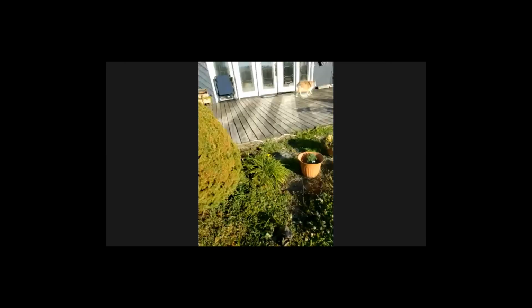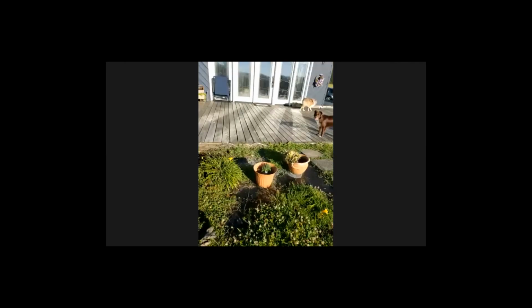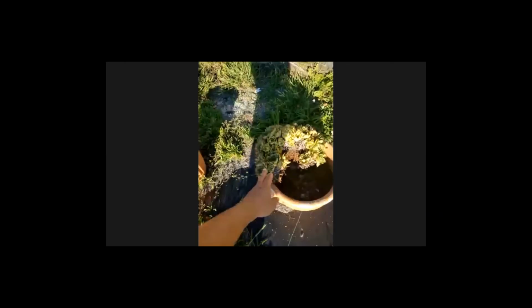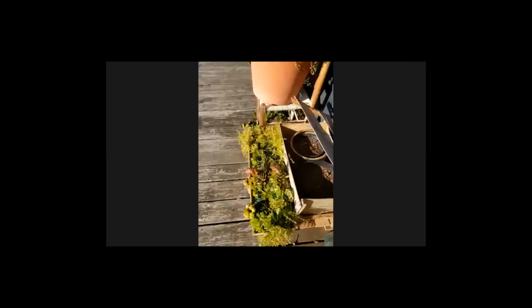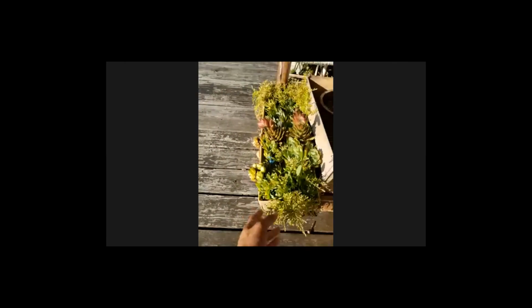I've got some lavender, tons and tons of hens and chicks. If you want any, please let me know. I have tons of them. So we're on the front porch. Here's some more variety of hens and chicks and sedum.